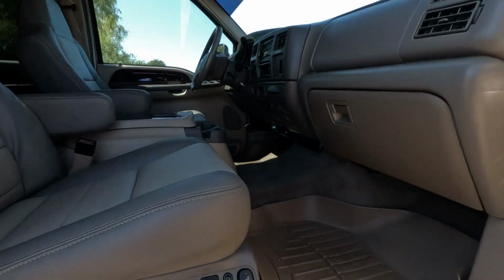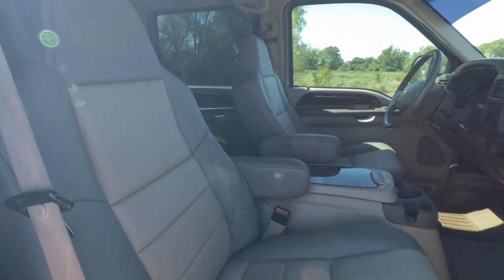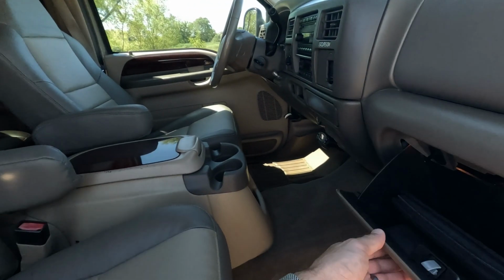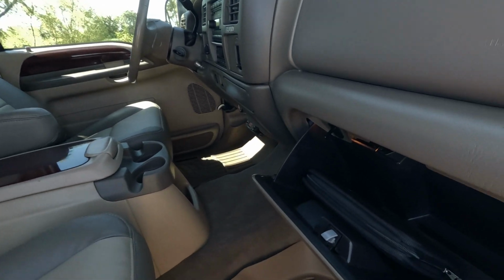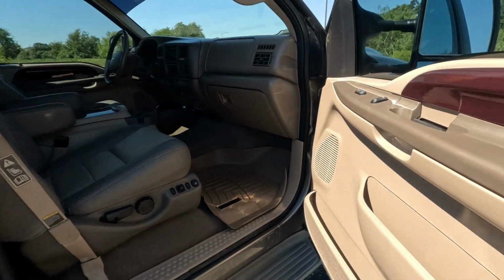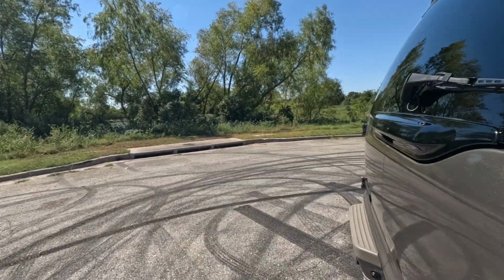Again, you got power seats, heated seats. Both front seats have been reupholstered. They're in phenomenal condition, of course. It does have the original owner's manual in there. All that is good. Super clean. All right, let me show you up underneath it, and then we'll take it for a test drive.